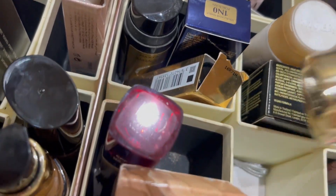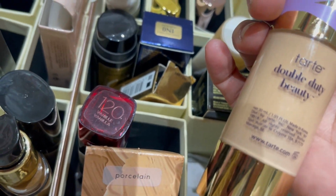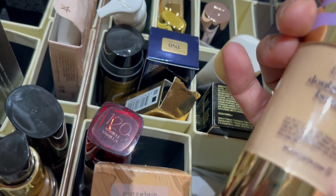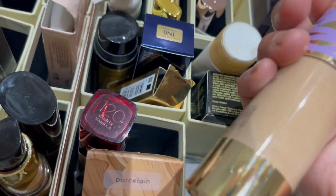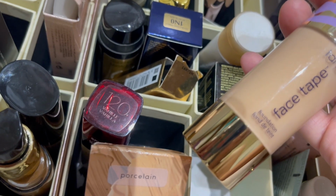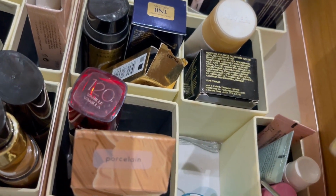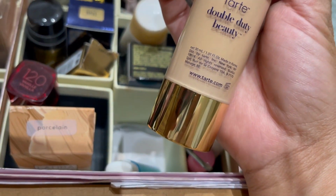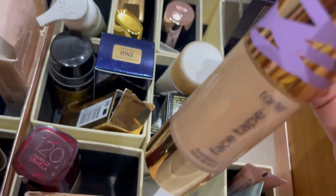So yes, I've got this one as well. This is the Tarte Double Duty Beauty Makeup. I find this one too drying. It's got like a drying effect on my skin, so I mixed them with a soft matte foundation. It's a face tape, and it doesn't show us the shade, and I couldn't see the shade. But that's how it looks like. That's what the shade looks like.